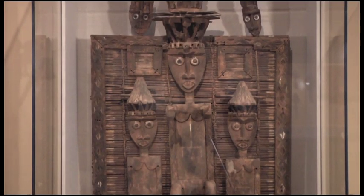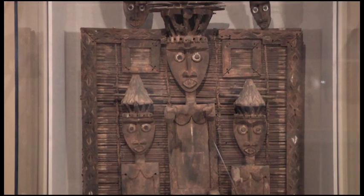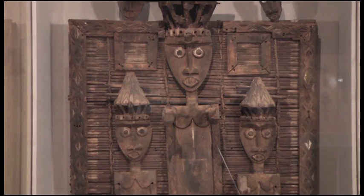The object behind me is one of the rarest forms of African art found in museum collections. The DIA acquired its piece in 2003, and it is one of perhaps less than 20 known in museum collections. It is a work of art that was commissioned by a family or a lineage to commemorate an important ancestor.